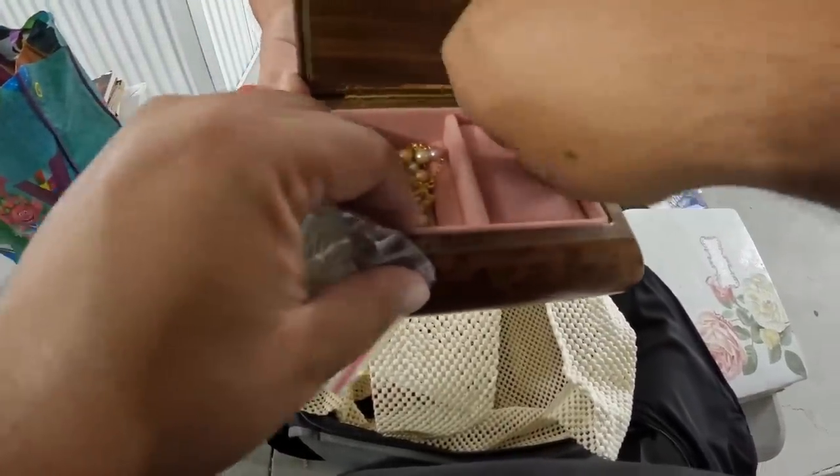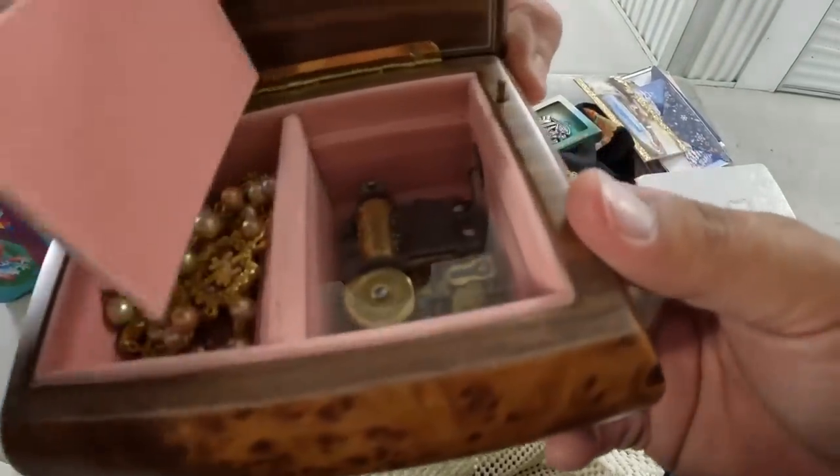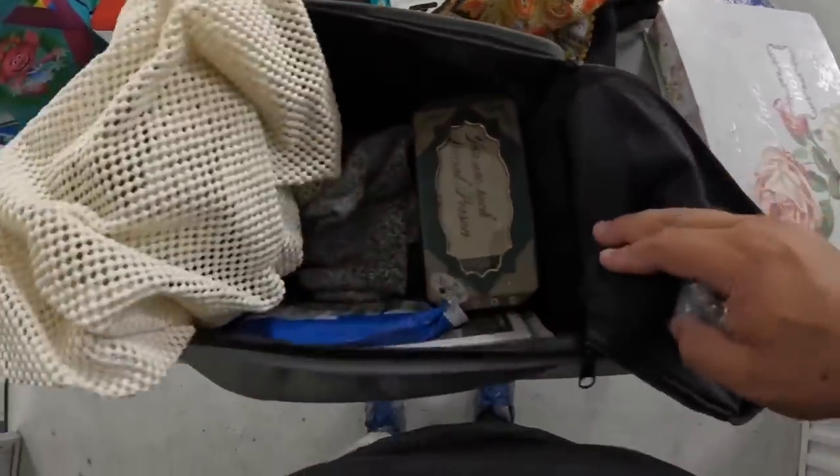Wait, this comes up. What's underneath it? Secret department. It's the music box. That's actually a very nice music box, guys. Look at the little trim on that thing. Beautiful. In the bottom of some pictures. Keep looking in your hoarder's unit because you never know what you'll find.